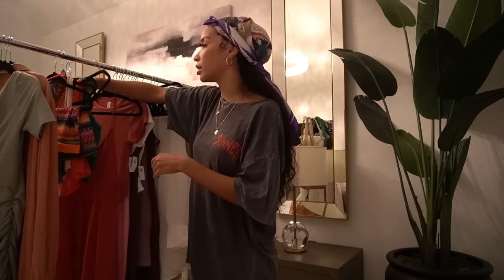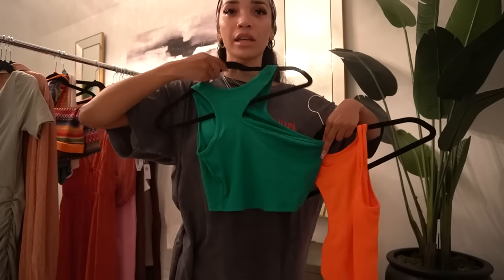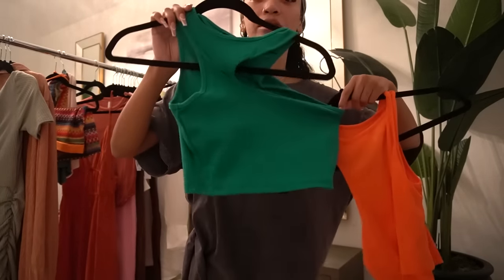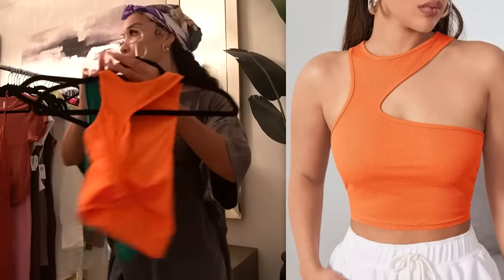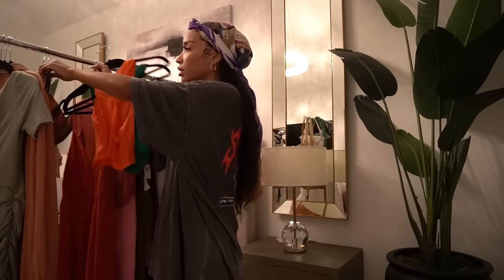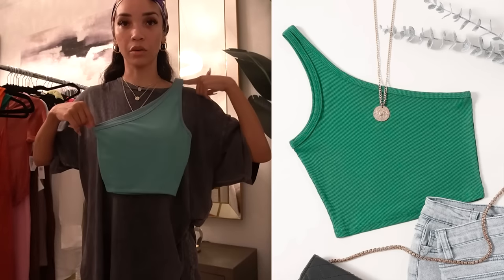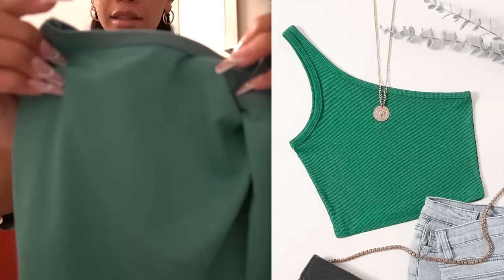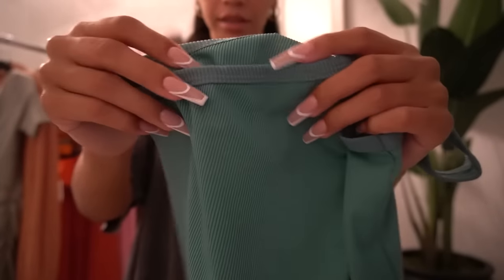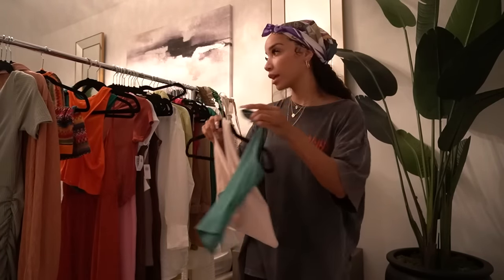And then I got these with an asymmetrical neckline. You can tell it's got kind of a funky neckline. These little crop tank tops, same one in bright orange and in green. I'm kind of feeling orange and green for this trip. And then I got these one shoulder tank tops, literally just a one shoulder cropped tank in ribbed material. Surprisingly nice material on these. And I got a green one and a nude beige one of the same exact thing. Those tank tops were, I want to say, like $5 each.